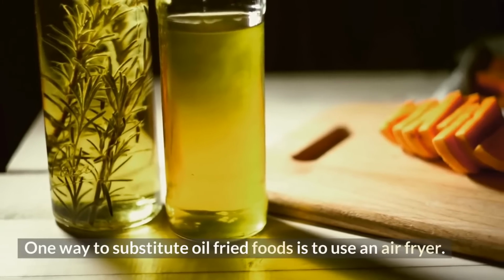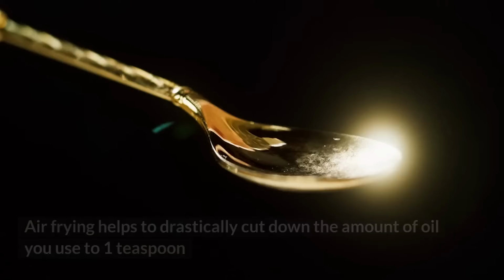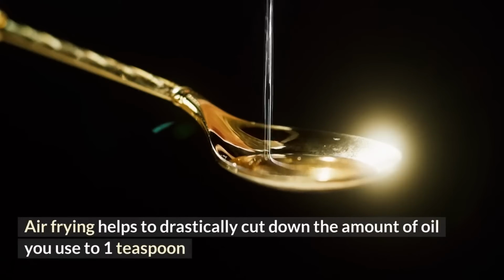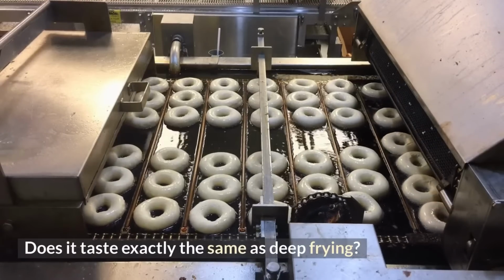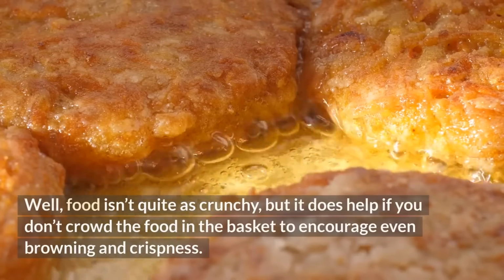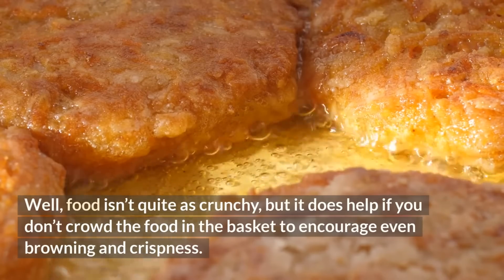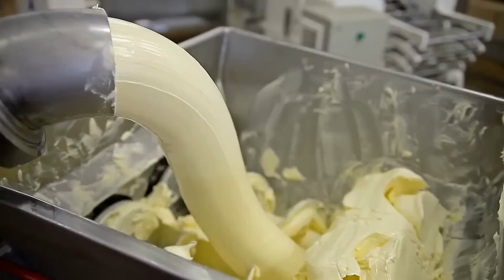One way to substitute oil-fried foods is to use an air fryer. Air frying helps to drastically cut down the amount of oil used to 1 teaspoon or so. Does it taste exactly the same as deep frying? Well, food isn't quite as crunchy, but it does help if you don't crowd the food in the basket to encourage even browning and crispness.